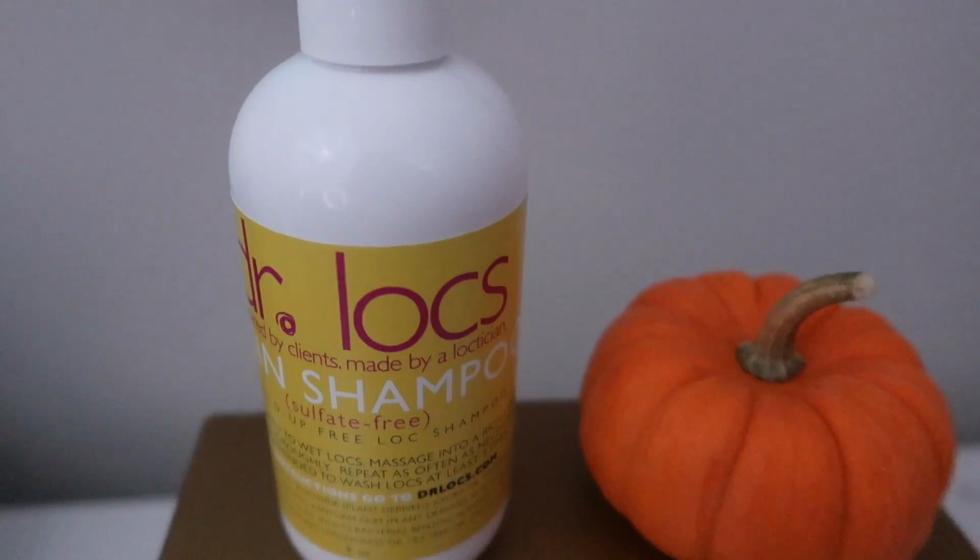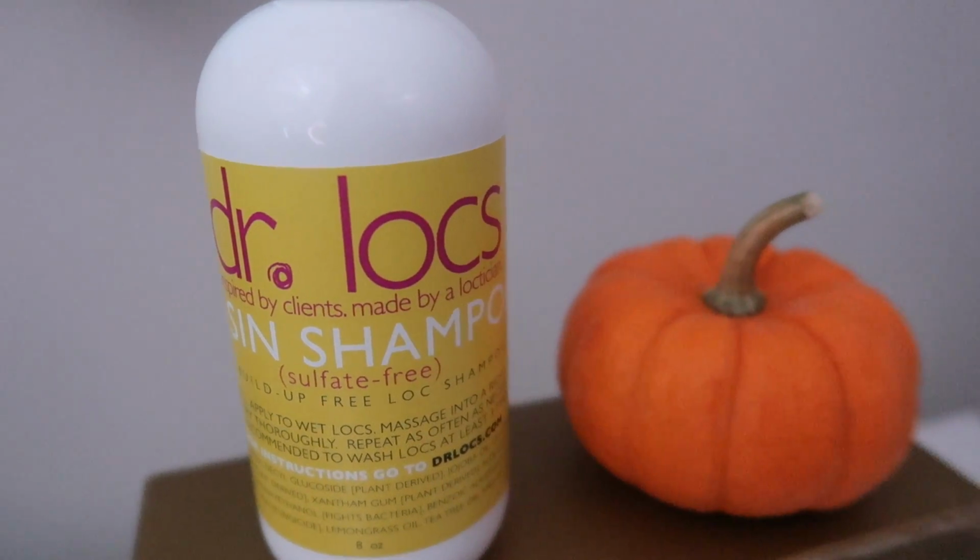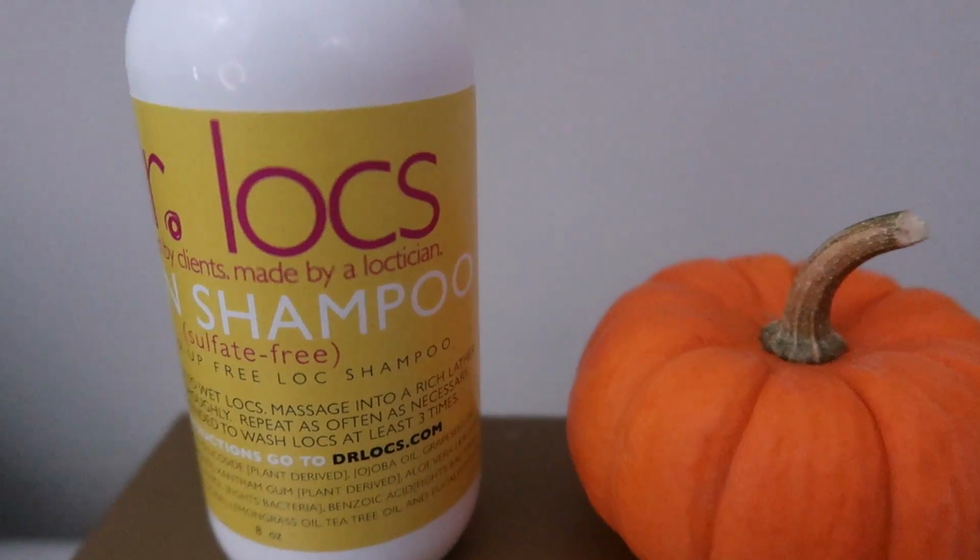I mostly smell the lemongrass in this because there is lemongrass, and I can't even put my hand on it. I smell lemongrass, I smell oil. I smell an oil that is very familiar, but I don't know which one it is. This shampoo includes jojoba oil, grapeseed oil. It also includes aloe vera leaf juice, and eucalyptus oil, tea tree oil, lemongrass oil. I think it's the lemongrass oil that I'm smelling in this, but it smells so good, neutral, light, and gentle.